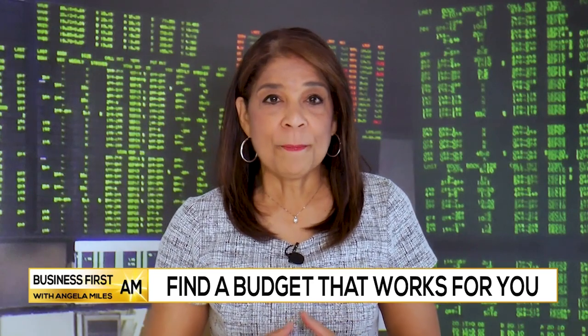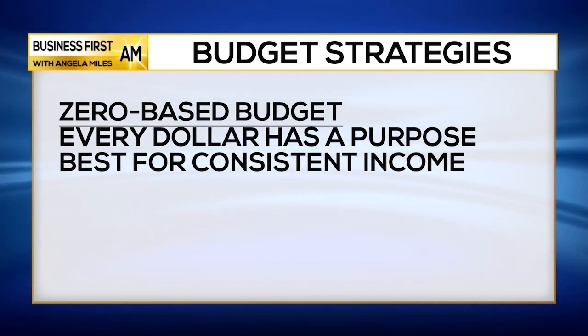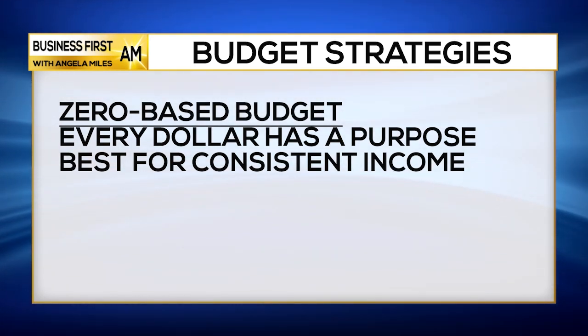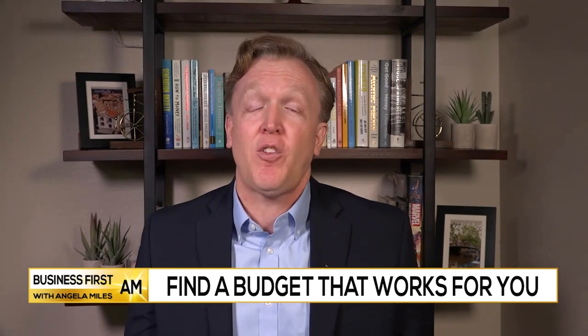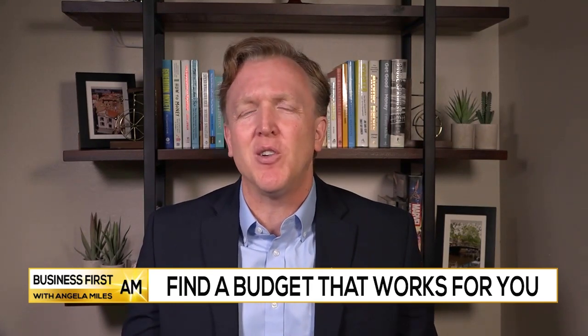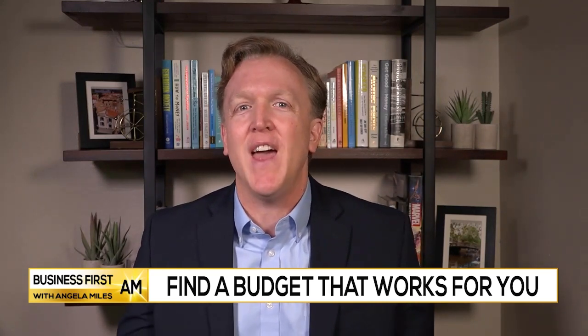With a zero-based budget, Matt, when does that work the best? The zero-based budget really works best for folks with consistent income. If you don't know exactly how much is coming in each month, or if it can really vary pretty widely from month to month, it can make this much more challenging. It's still doable, and it still will require you to do some monthly tinkering either way. But if you are somebody with a consistent income, this method's going to be easier for you than if you are somebody with kind of an irregular income pattern.